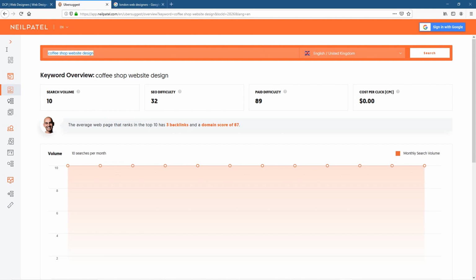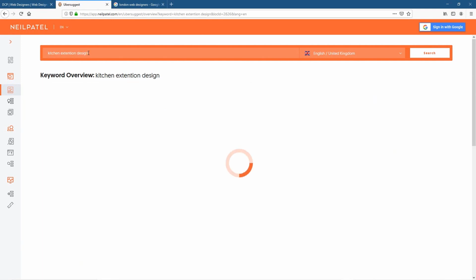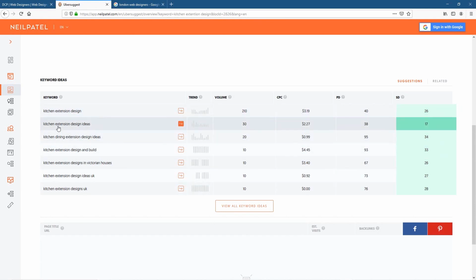Let's try that one actually. Let's do kitchen extension, right? So kitchen extension is returning 6,600 results. Then you could do kitchen extension design, and maybe that will return fewer results. Let's see what it comes up with. Sometimes you've got to be a bit patient. But here you can see other permutations, right?